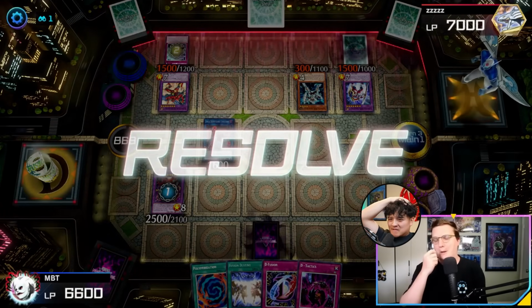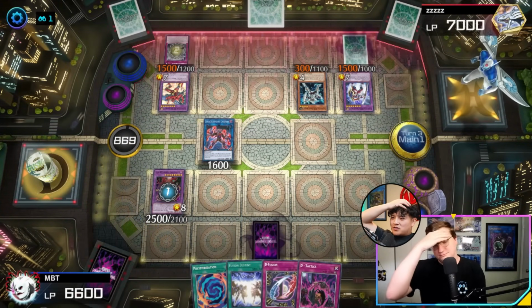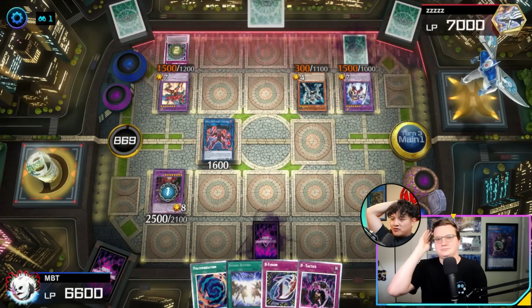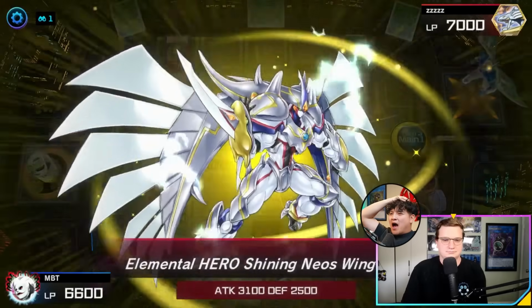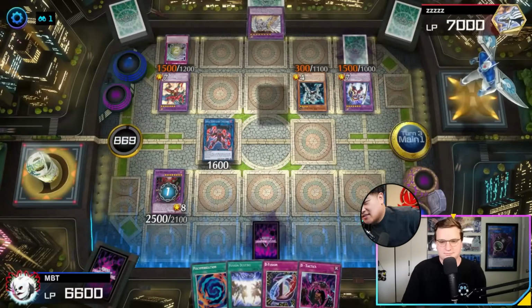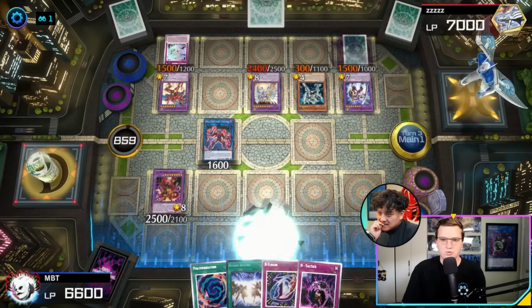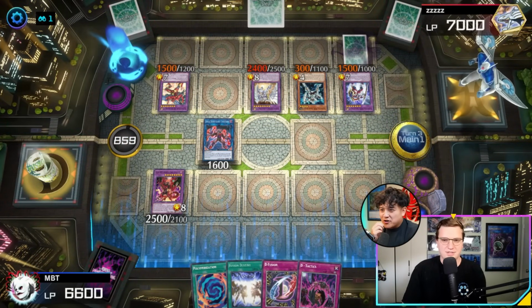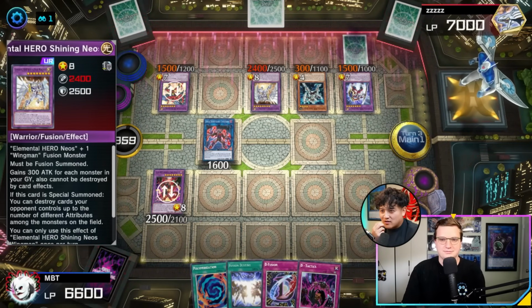Yep. I'm going to summon, of course, this guy by shuffling Niels and Infernal Rage into my deck. I need Niels Wingman! That's weak. 1, 2. Are you serious? Are you serious? Did you just do that on purpose or not?